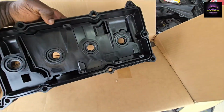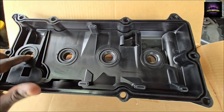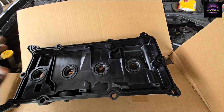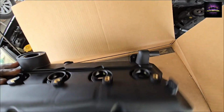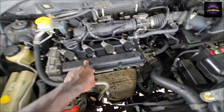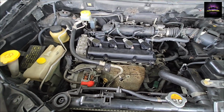So we're just going to swap that out, right? You cannot replace it separately because it's embedded into the cover. So I have to replace this, replace the gasket, put some silicone RTV on the edges, and we're supposed to be able to start the vehicle and clear the code. So I was able to replace these coils like I mentioned before, and the cover. So let's get this vehicle started up and see what's going on.